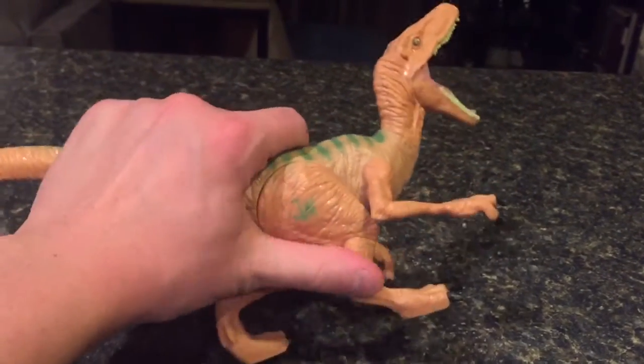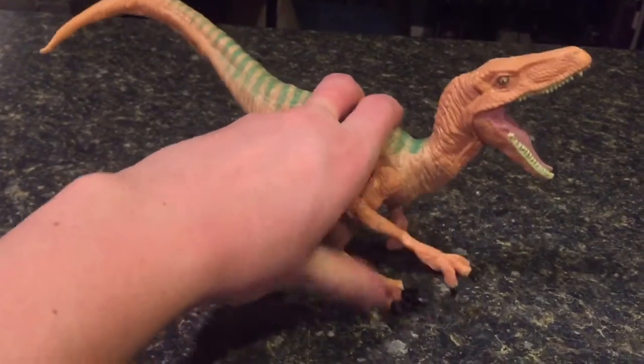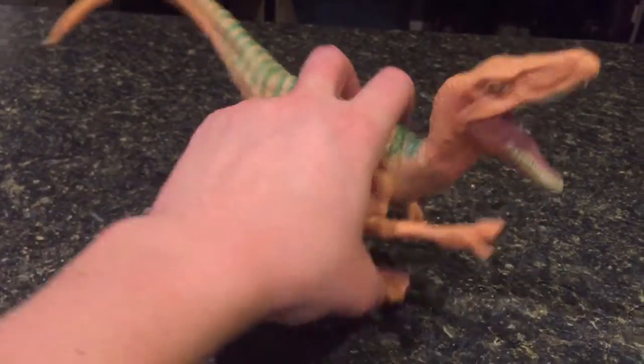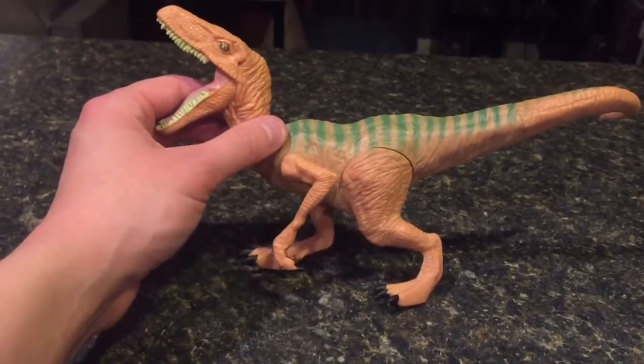Doesn't stand. Doesn't articulate. These legs rock a little bit more. But it's just the arms up and down on this guy. No head, no tail, no movement. Just another big hunk of plastic.